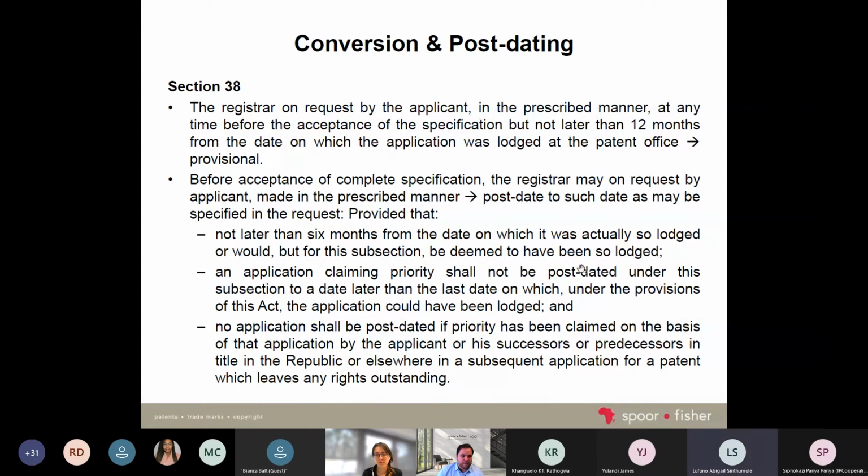Oh, thanks. So what is the negative effect that it has in terms of protection and enforcement? So if you do post-date it, then your effective filing date is moved forward, or rather to a later date. So your rights will only be granted from that post-dated date. So not from the initial filing date, but from the post-dated filing date.